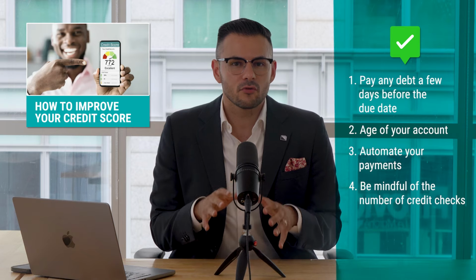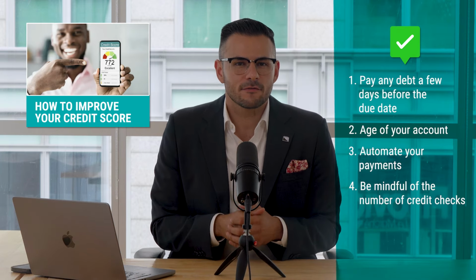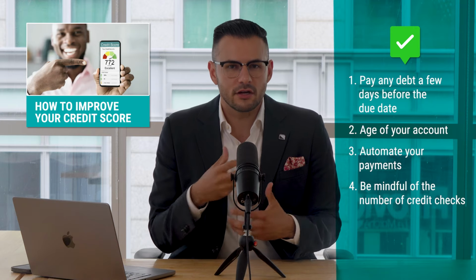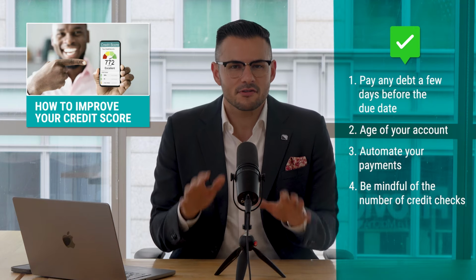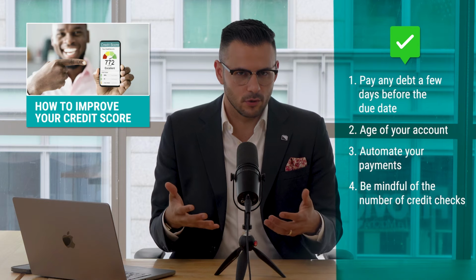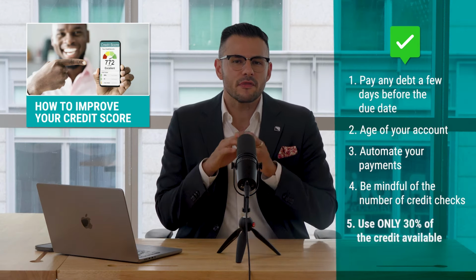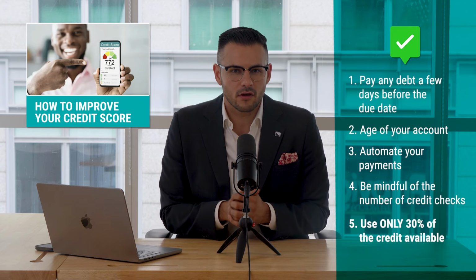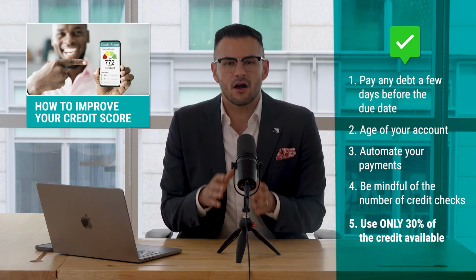Keep in mind that the number of credit checks can have a negative effect on your credit score. This is specifically for hard checks from new potential creditors. If your bank offers you the option to view your credit online, this is considered a soft check and won't impact your credit score. For me, the simplest way to improve your credit score fast would be to use no more than 30% of the credit available on the card, wait to receive the statement, and then pay it before the due date to ensure it's paid on time.